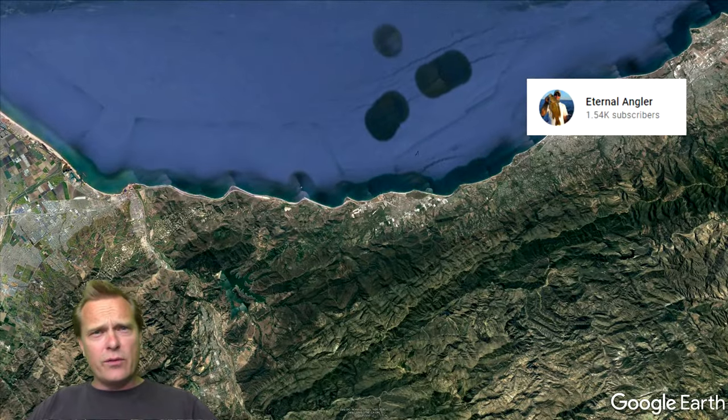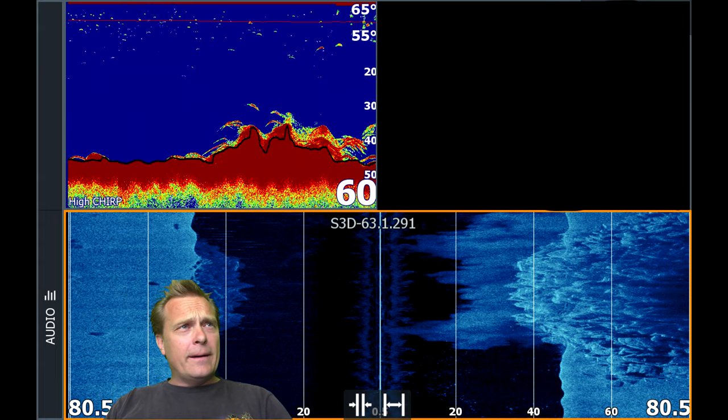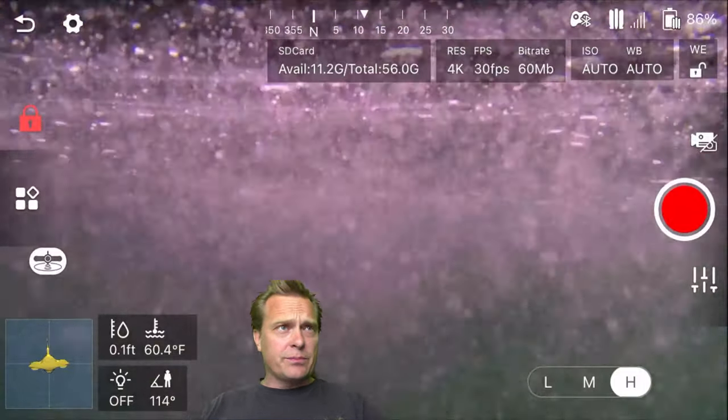But we're gonna head on over here to the California coast near this big old rock pile, very well known. I'm not gonna tell you exactly where because of what we find. I'm pretty stoked on it. But like I said, it's pretty well known.